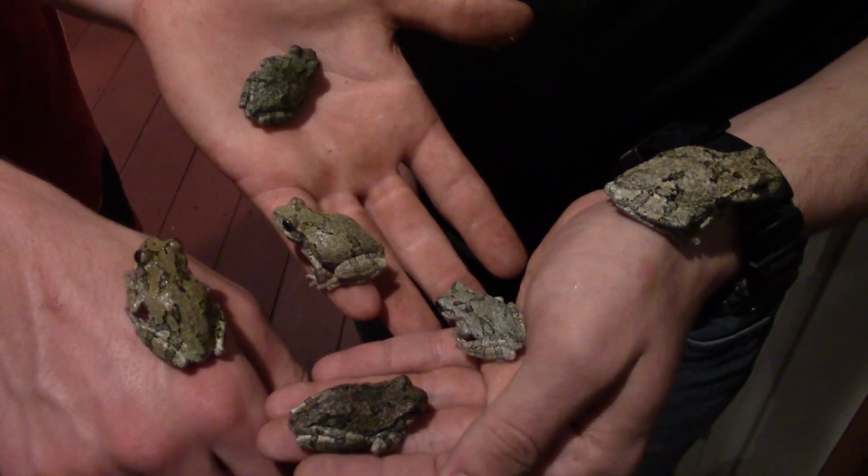All right, guys, off we go. This was such a great night. Blew my expectations out of the water. What do you reckon, Satchel? Absolutely. I live in Massachusetts and I've never seen this many Eastern Gray Treefrogs in my entire life until today.